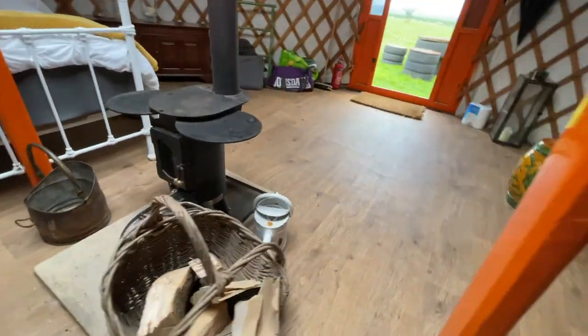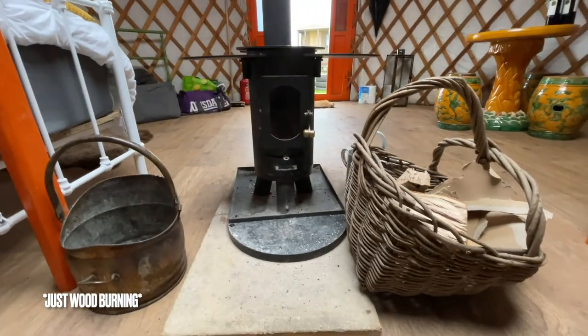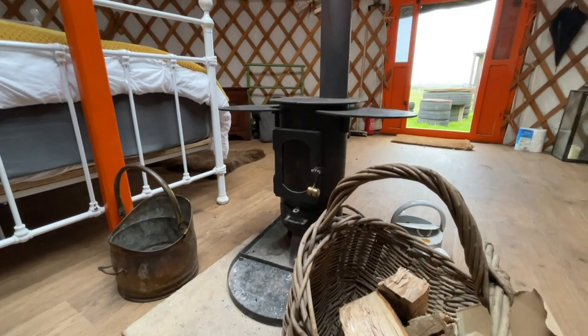And probably one of the best things is we have our own fire pit. Probably better if I turn the camera around for you to see this. So yeah, we've got a wood burning gas stove, which is center of the room. And the good thing is Naomi Kimber, who is the owner, provides wood for you ready for when you get here. So if it's a little bit chilly on your stay, you can just stoke up the fire straight away, shut the door, and you've got a lovely piping hot yurt for when you come to bed.